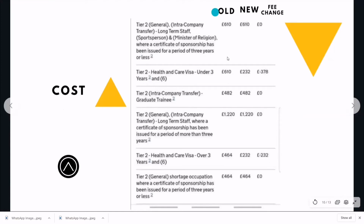Now, this is the old visa fee in terms of cost, and this is the new visa fee. So this is a fee change. Now, the tier 2 general visa was previously £610. Now, this included sportsperson and minister of religion. The one for the shortage occupation is just down here. It's the tier 2 general shortage occupation.